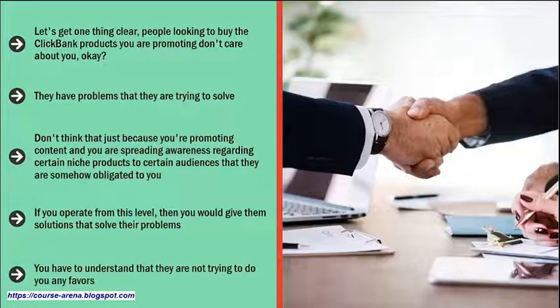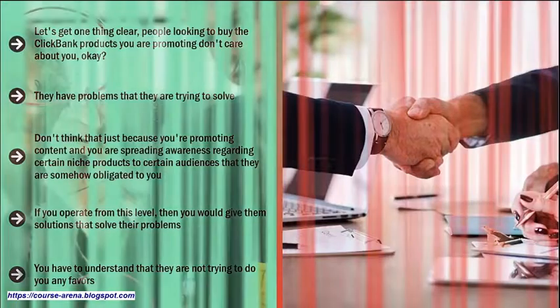You have to understand that they are not trying to do you any favors. They're definitely not looking to hand you cash. That's not their top priority. Their top priority is to solve their problems. Give them that solution. And this is exactly how the three-layer content conversion system works.